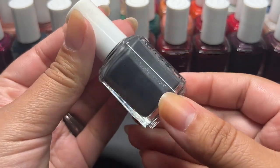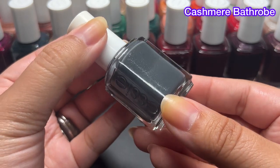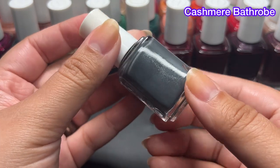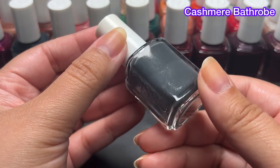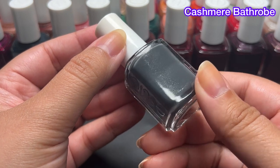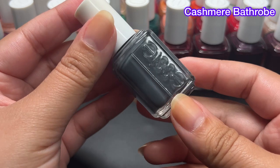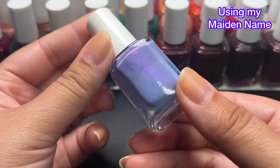Next up, we've got Cashmere Bathrobe, and look at the sparkle in this one. Oh, it's so gorgeous. As we can see, Essie has done a lot of shades with this kind of sparkle. It's like that bluish silver. But once again, I'm not complaining. They're beautiful. Next up, we've got Using My Maiden Name.